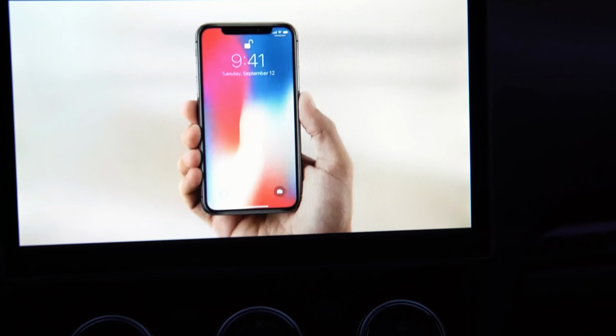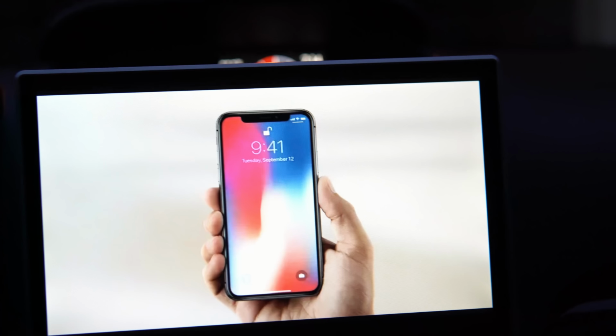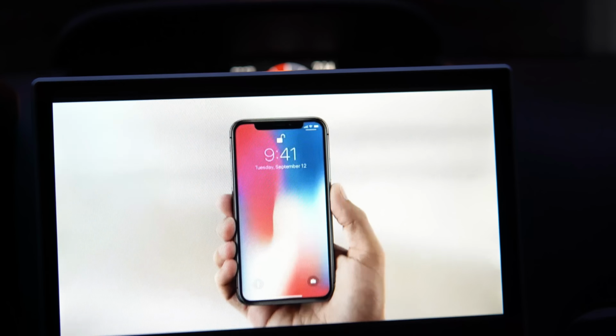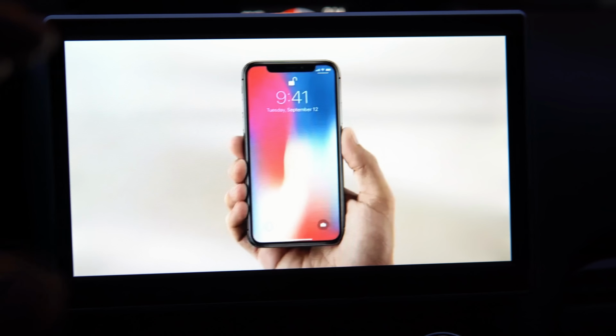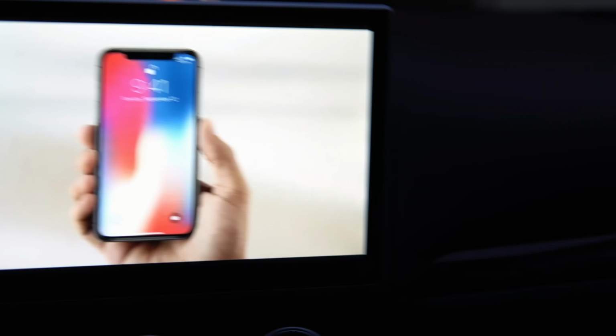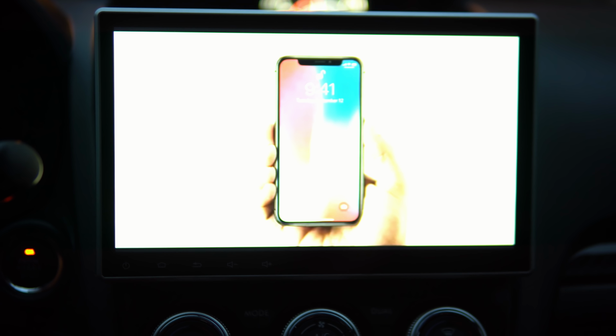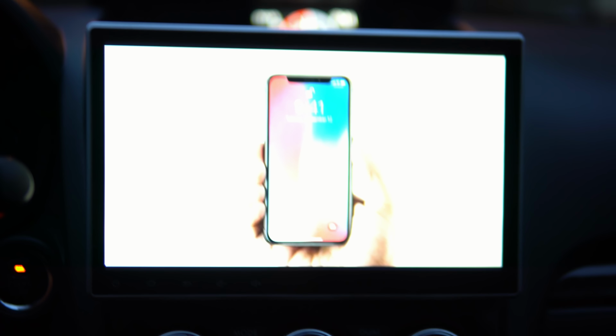With these units right here, they actually have upgraded sound. It's 50 watt TDA7850s. Every generation, I've noticed that they've been putting better and better internal amps. Now, I also have an extra amp in my system. Check it out. I already have some really nice speakers on this, and it is compatible with my OEM factory installed amp.